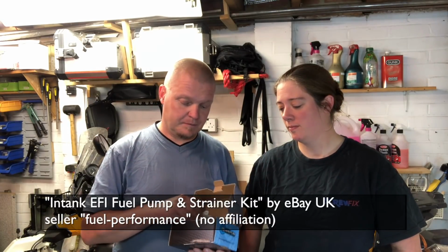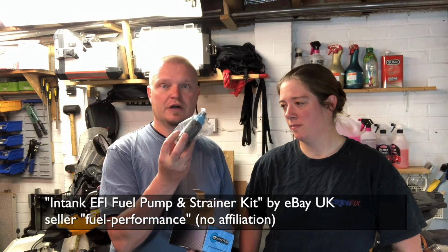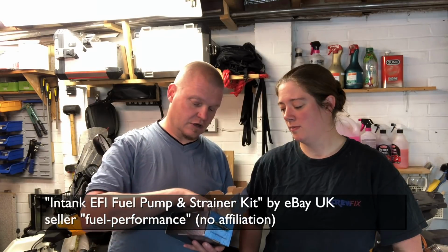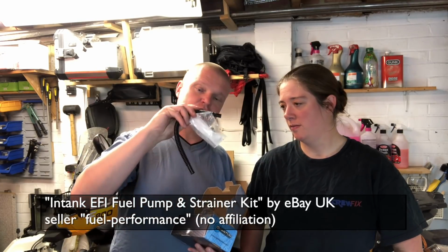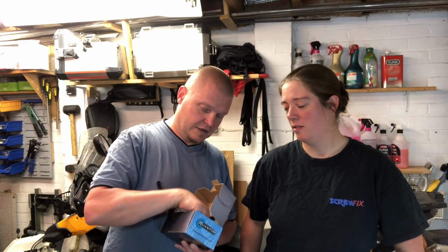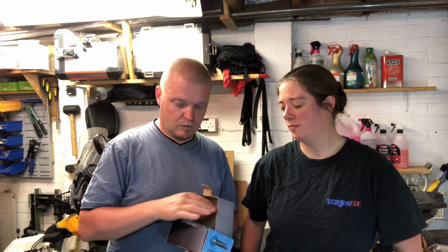The pump motor itself is nothing more than a little motor like that. The kit comes with hose and some other things like a strainer, Jubilee clips and things like that. So we're going to change that, and hopefully that will cure it once and for all.